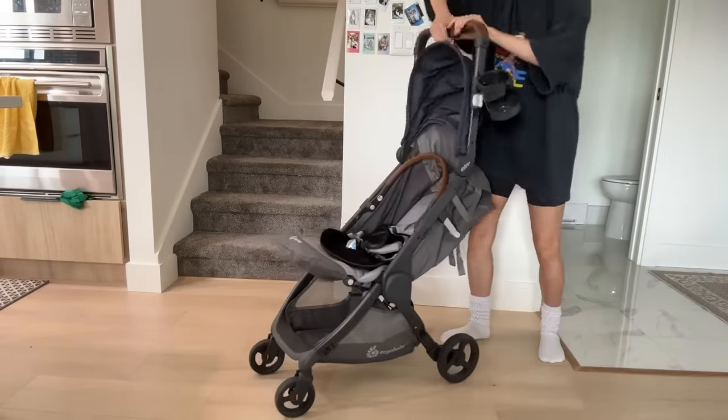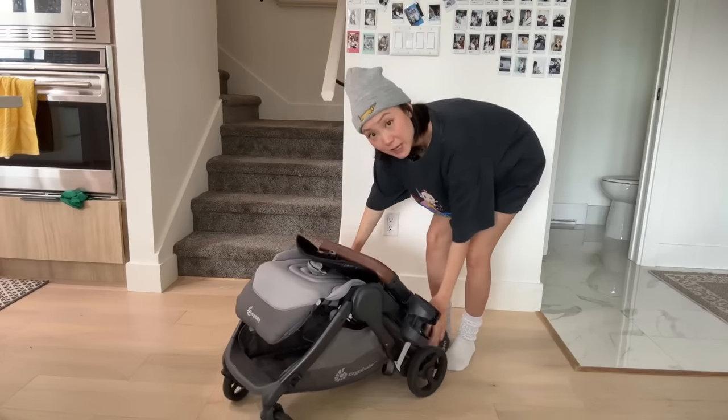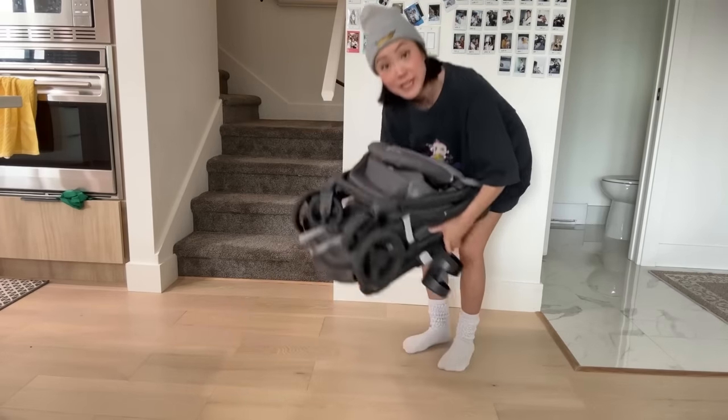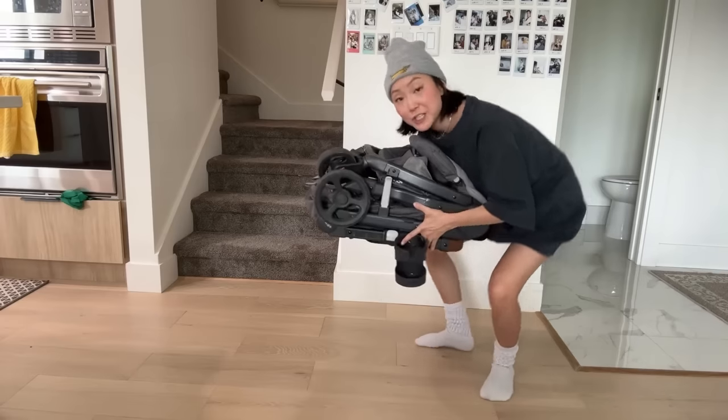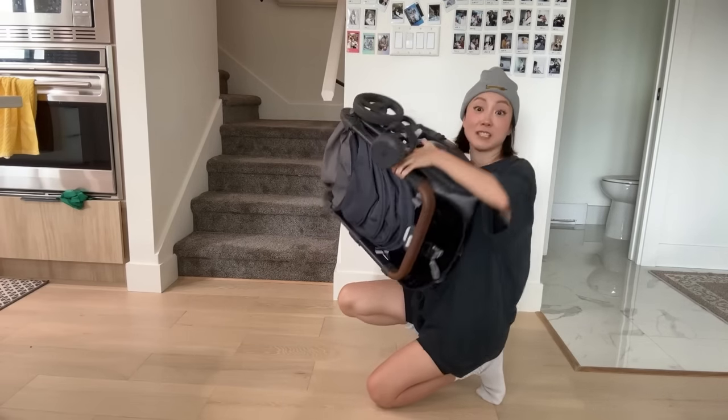Can I just show you guys how this compacts? Okay, and then it just kind of flips, like so. See how small that is? This actually just goes into the hat rack in the plane. So tiny, look, it's really, really light.